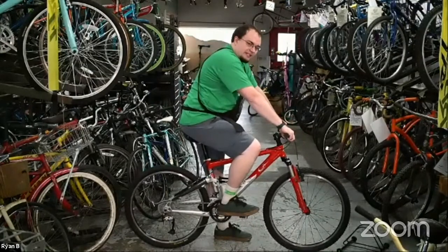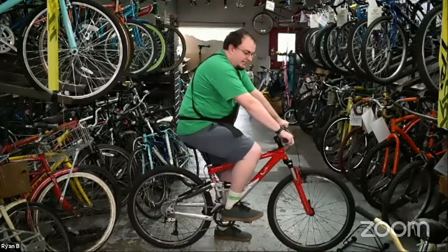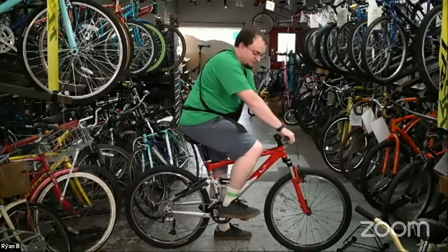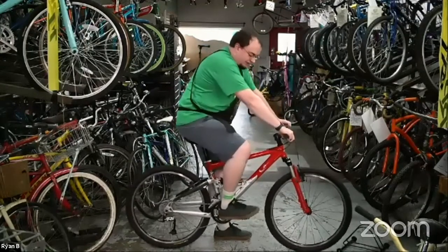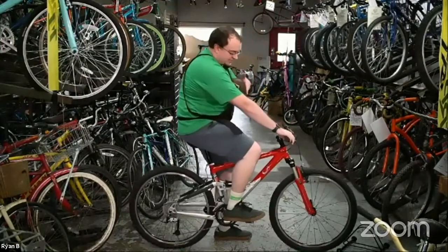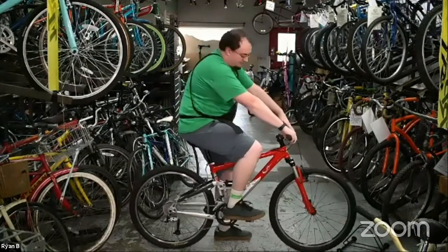But the point is that you're in an upright position so you can have better balance. So your balance is a lot of times about mid or farther back on the bike.